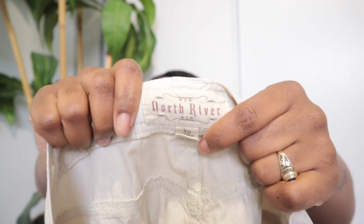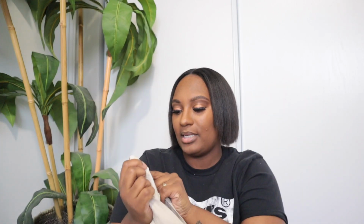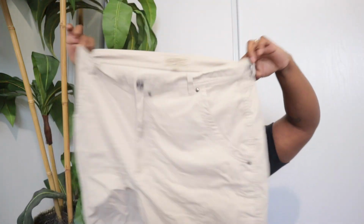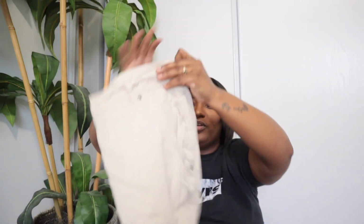All right, so this one is actually from a brand called North River. This is a size 40, and these are just some outdoor type of shorts, like the nylon, great for hiking, fishing, outdoors, anything, you know, you want to do out there. Those are great for it because they're lightweight, breathable, and they are water resistant.